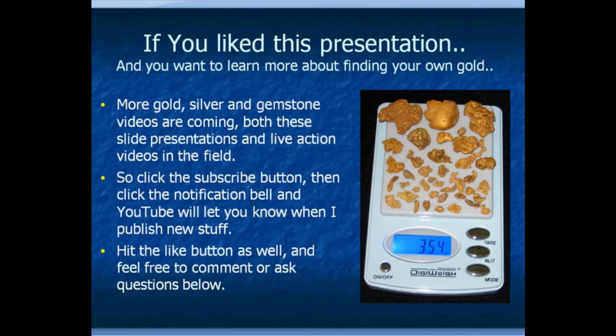And finally, if you like this presentation, I've got a lot more coming out. Here's 3.5 ounces of gold that I found a couple years back in one area.